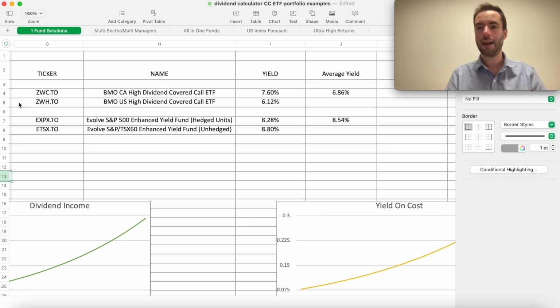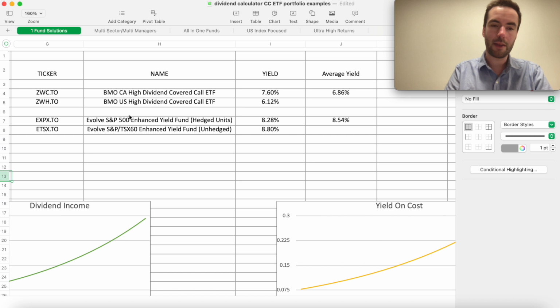BMO writes covered calls on 50% of the portfolio, meaning the other half gets to fully participate in share appreciation, whereas the other half is more or less in the covered call position to generate some yield at 7.6%. So we could use just that. Maybe you want to add some US mix to it that is constructed the same way. I also gave this example. It's a lesser known one by Evolve, a Canadian covered call ETF fund manager where they invest in the S&P 500 and the TSX 60.